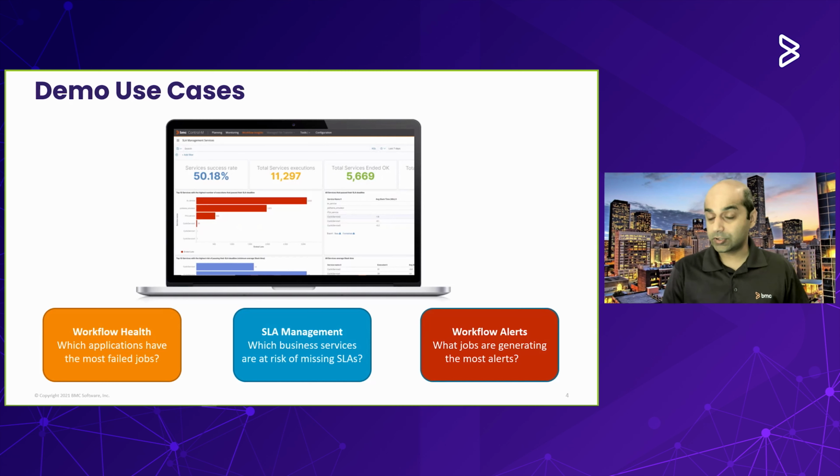Well, which business services might be at risk of missing their SLAs because you've been adding jobs, or the same number of jobs are now taking longer because they process more data? Being able to visualize that and answer that question, we found that that's very important.